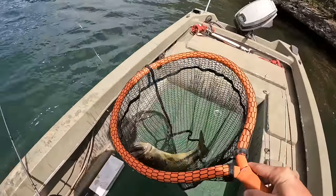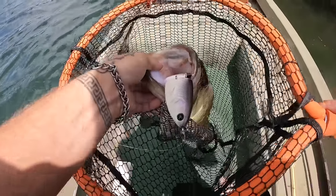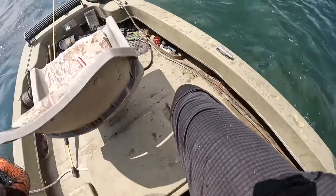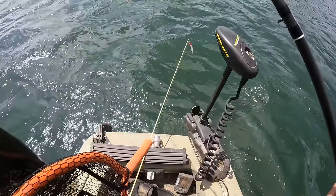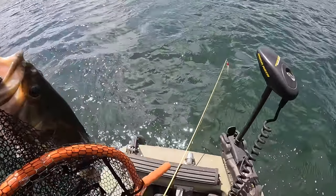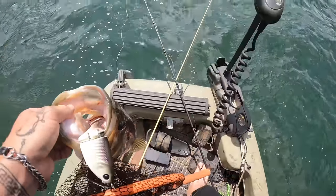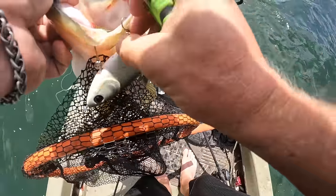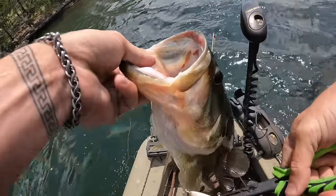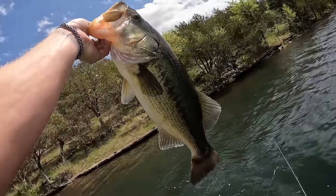Let's go! Big one. Another big one. That's my third big one of the day. Look how he ate it. Oh, I need to get off the bank. Oh my gosh! That is a huge fish. There we go. And there we go. Just another monster bass. Let's go.